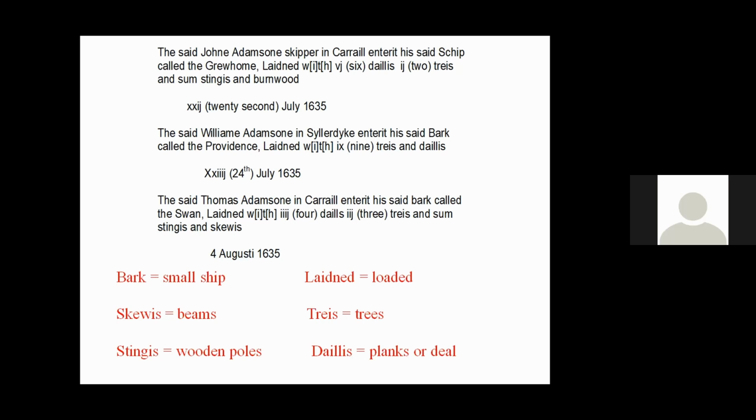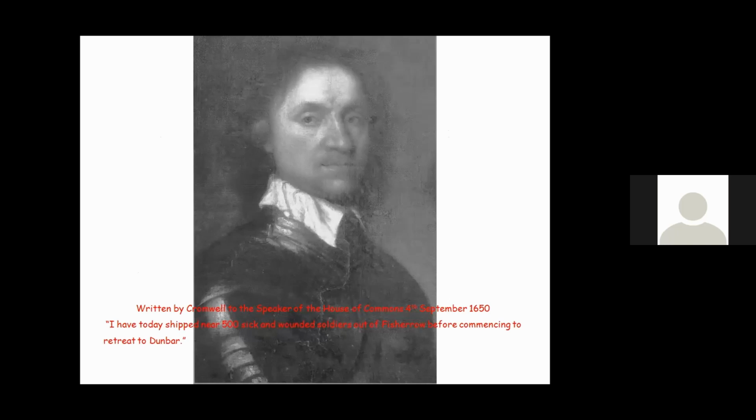We also had a number of visitors to Musselburgh and to Fisherrow in particular. Oliver Cromwell, despite camping his troops on the links of the town during his Scottish campaign, rejected Fisherrow in preference of Dunbar as his port of entry. However, on the 4th of September, he wrote to his friend, the Speaker of the House of Commons. He said, "I have today shipped nearly 500 sick and wounded soldiers out of Fisherrow before commencing my retreat to Dunbar." As you know, he retreated to Dunbar, actually giving up the fact that he couldn't get into Edinburgh, was met by the Scottish forces, who thought that they had trapped him, beat the Scottish forces, and came back to Edinburgh and was successful then.